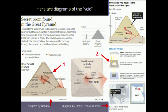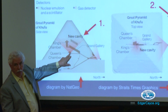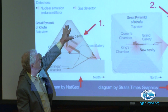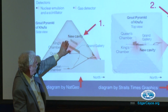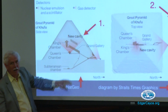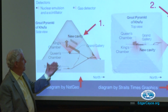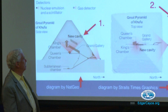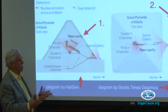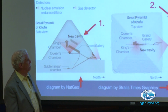Now, as we come over to this diagram created by National Geographic, arrow number 1 points to where they located their detector in the Queen's Chamber. So cosmic rays hit the atmosphere and produce muons, which come in, and as you can see, in that area right there, the muons moved a lot faster and were not absorbed by stone, indicating an anomaly, an opening, a void. Everybody's hesitating calling it a chamber because the shape is not determined yet and they don't really know what's inside it, but they know it is an opening in the stone.